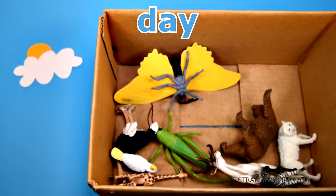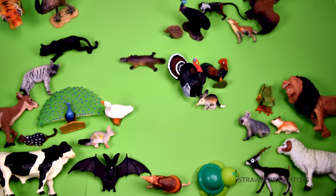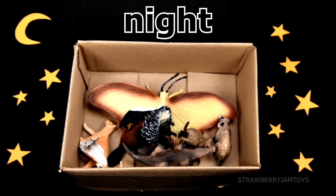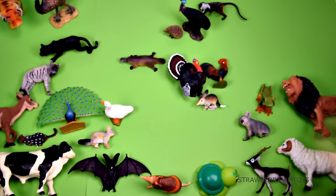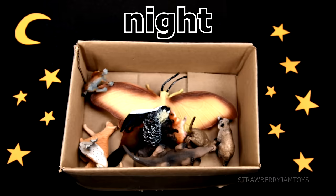A gorilla is active during the day. A hamster is active at night. A vulture is active during the day. A hedgehog is active at night.